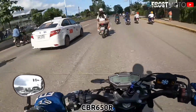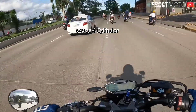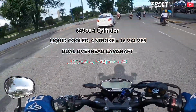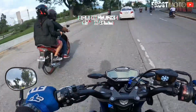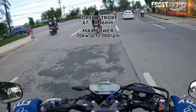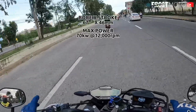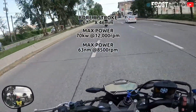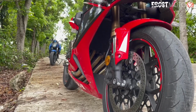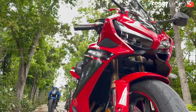For the Honda CBR, it is using a 649cc inline 4-cylinder, liquid-cooled, 4-stroke, 16-valve, dual overhead cam engine and a 6-speed transmission. For the bore and stroke, it is using 67 by 46 millimeters, which provides a max power of 70 kW at 12,000 RPM. That gives a max torque of 63 Newton meters at 8,500 RPM, so that it can give you the thrill and excitement that you want in the 600cc category.